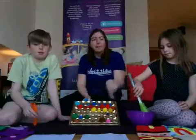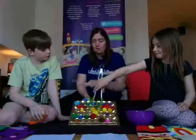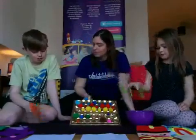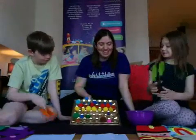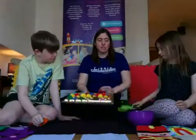You can say how many in 2 rows. You can try and work out how many there are all together for doing your multiplication. How many there are all together, Wills? 42. Worked that one out earlier. It wasn't that quick. 42. Okay, so that is the pom-poms in the tray. It's a really great one. Keeps them busy for ages.